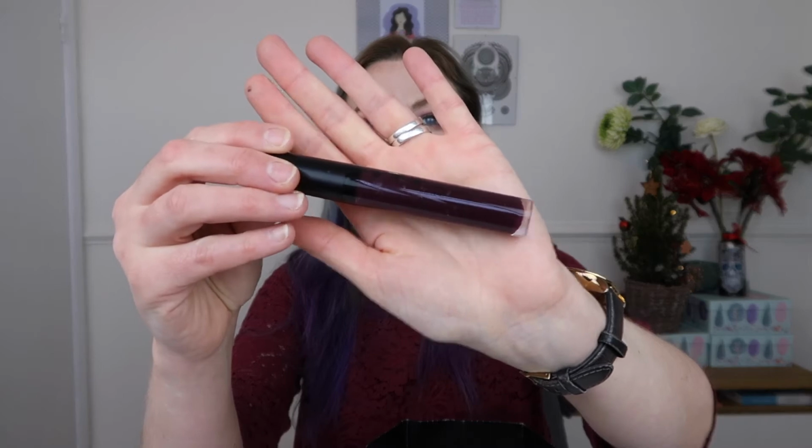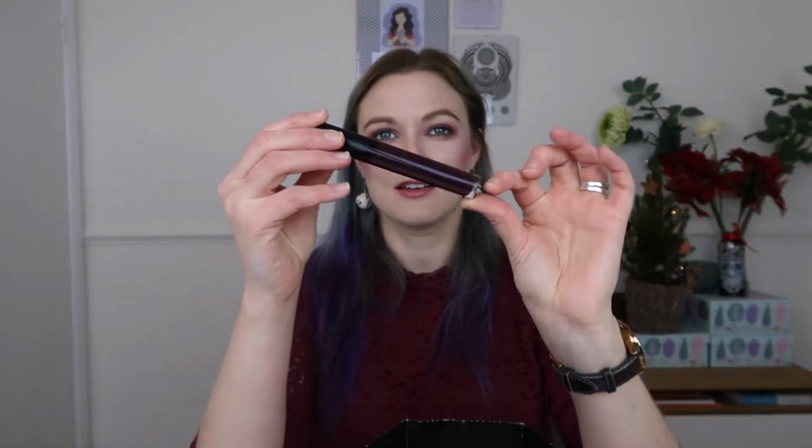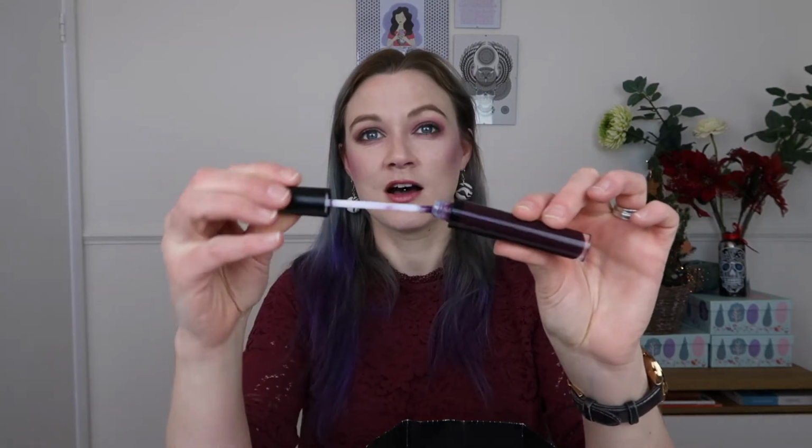From Cyo, I have a plumping lip gloss, Speaks Volume, is that right? And it is in the shade Out Loud. Now it looks a wee bit black in the tube. I can guarantee it's not. It's more like a purpley kind of berry shade. It's magnificent.